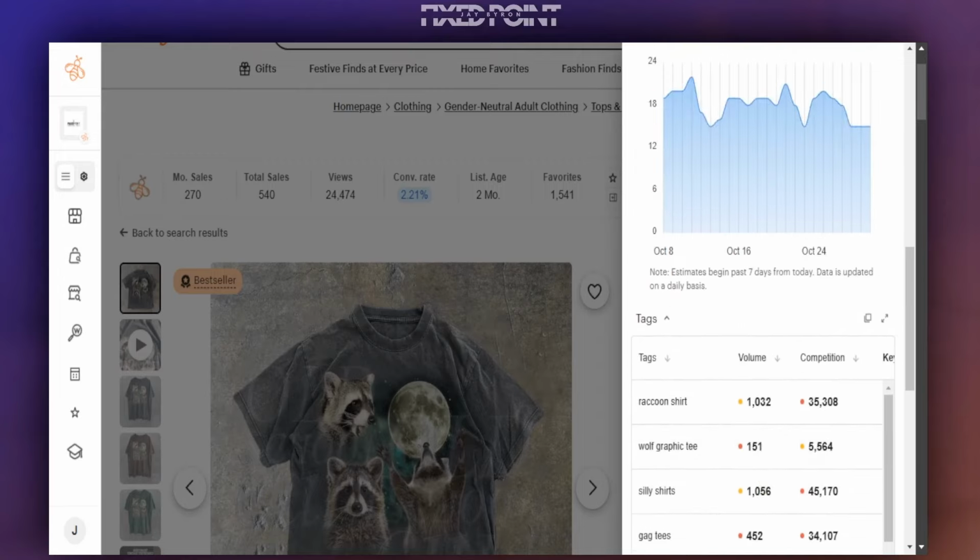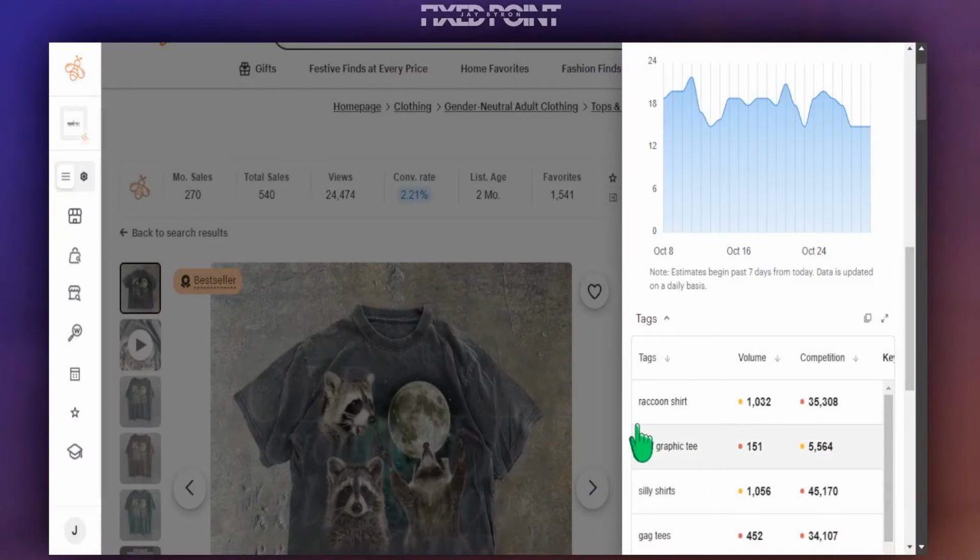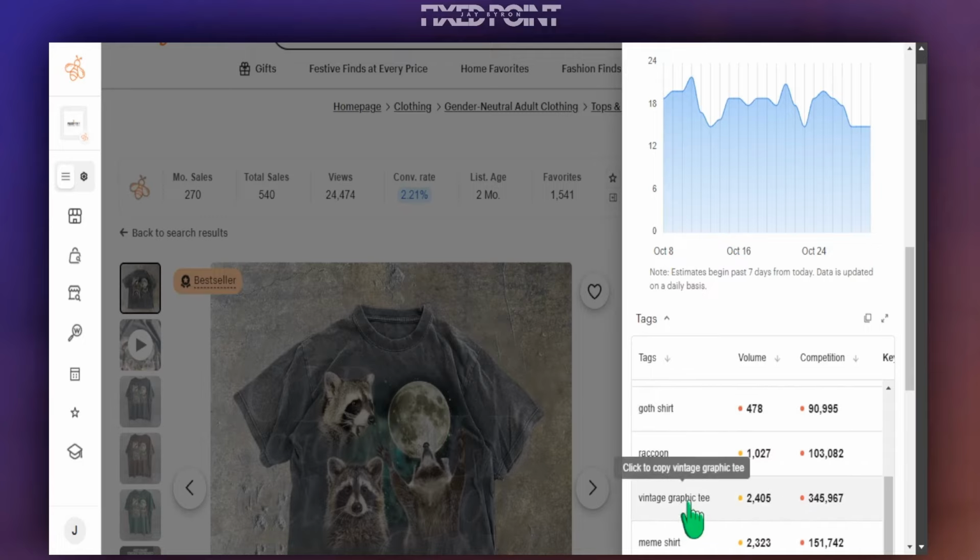Now, when we do come to tags, we need to make sure that the tags reflect the main keywords as well as the micro niche keywords in our listing, and they need to be related to what the design is. And so when I talk about the micro niche keywords, those are those keywords that are related to the design, like raccoon or vintage graphic tee.